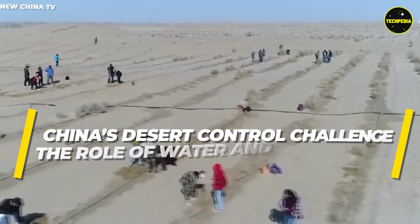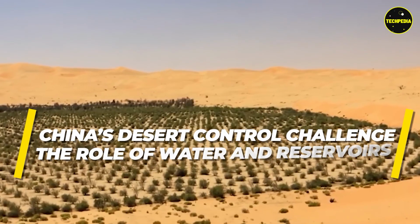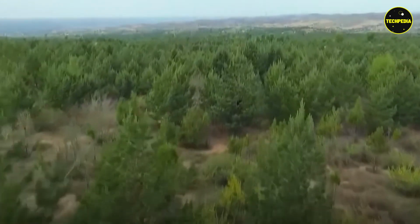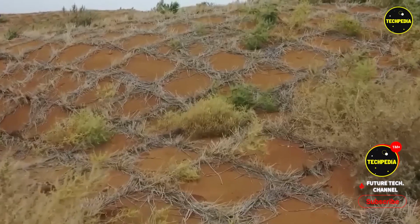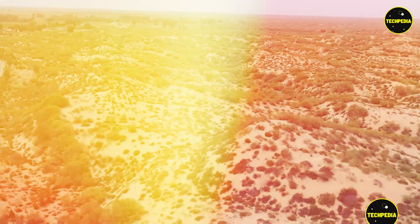China's desert control challenge: the role of water and reservoirs. For almost a century, China has been undertaking the significant task of desert greening, which involves reforesting and revitalizing the desert areas in the country.